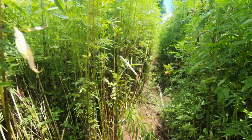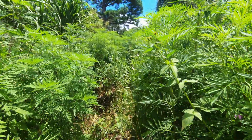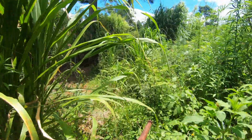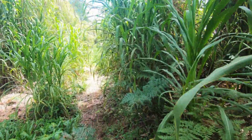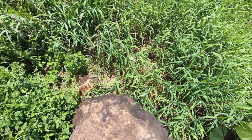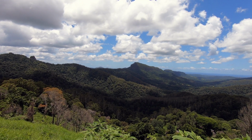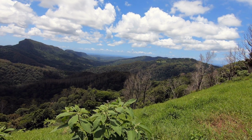Back into the scrub. No. You just gotta let everything touch you. It feels yuck, but you can't really do anything else. At least it's on a bit of a flat ground here. Get my breath back. I've just come to a clearing here. Wow. What a spot.